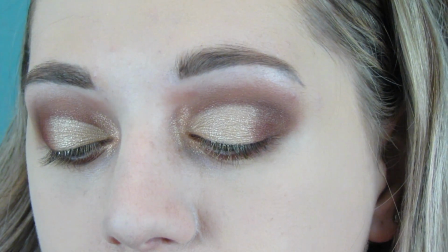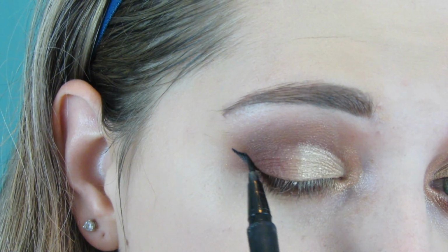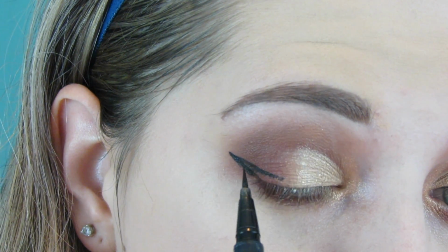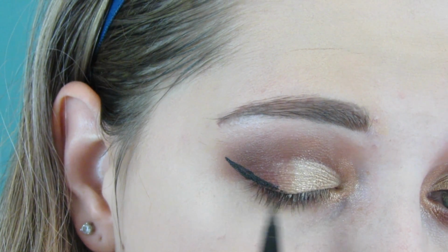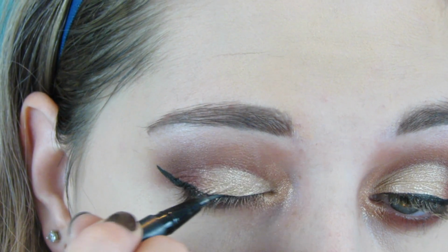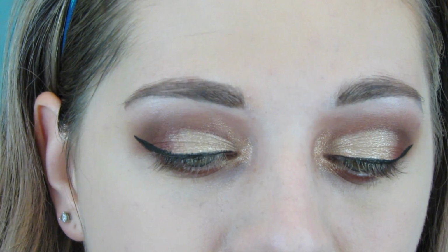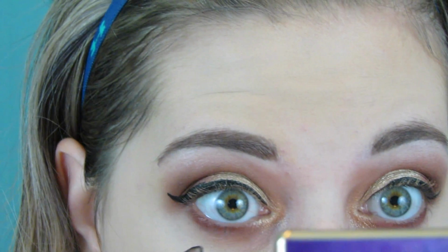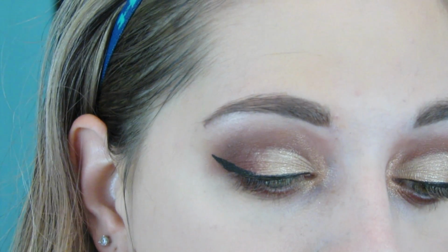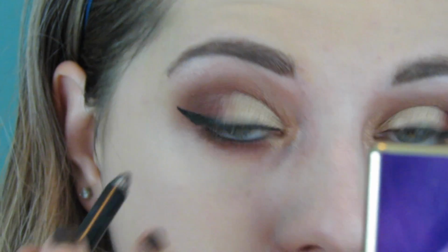I'm going to go in and do my usual winged eyeliner, and this is just with the Kat Von D tattoo liner. Going in with my Marc Jacobs gel liner. It's like a highliner and gel liner. I don't know, it's so pretty. And I'm using this, it's in Blacker. It's like the blackest shade. Using that on my waterline.